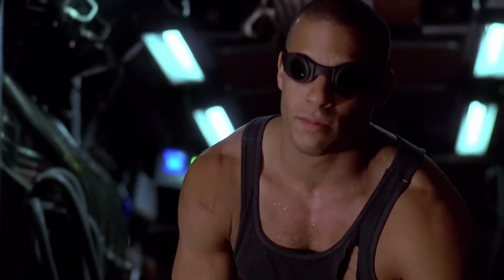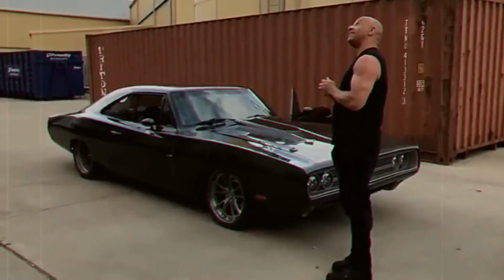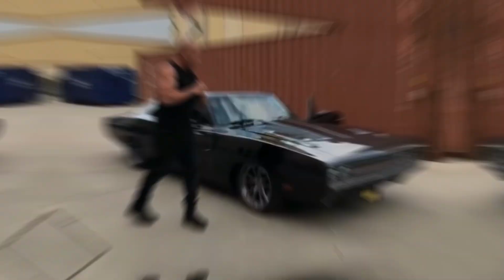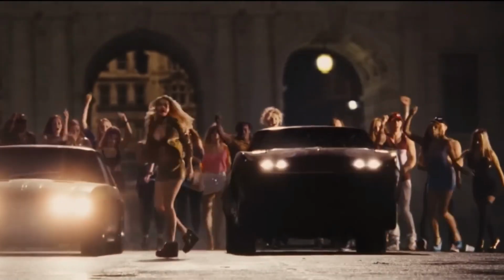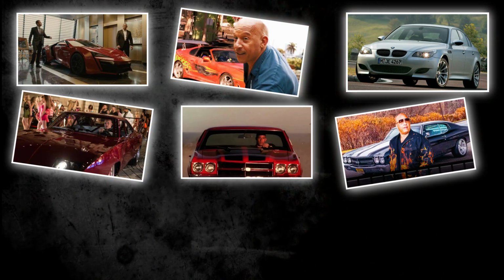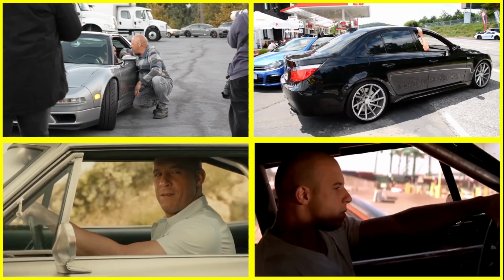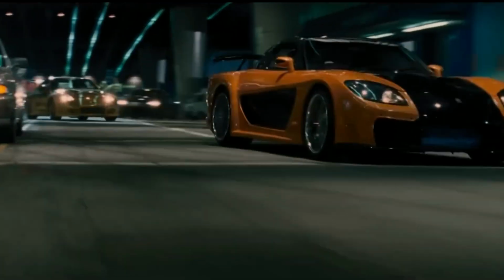While most know him as Dom Toretto, living life a quarter mile at a time, few realize that off-screen he's quietly amassed some of the rarest car collections in Hollywood. From a custom Dodge Charger that is pure muscle, to a $3.5 million Lykan Hypersport that defies gravity, these are legends on wheels. Today, we're revealing the 10 rarest cars in Diesel's private garage, including one so exclusive that it's straight out of an action movie.